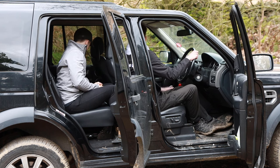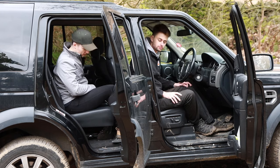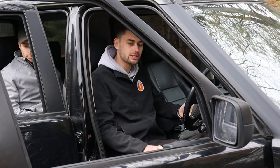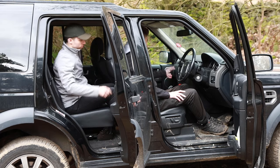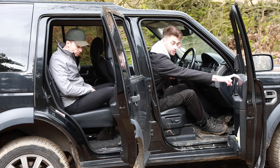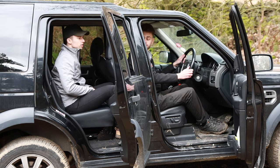Now, the seats are wonderful, actually. They're very comfortable, good quality leather. The interior, more generally, this is a Disco 3, so it's a little bit more old-fashioned than a Disco 4 would be. The materials are good. The materials are nice. Squidgy. Steering wheel, nice leather.